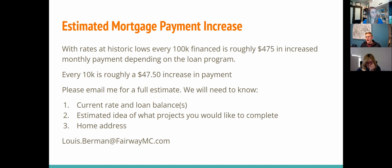So depending on the existing loan balance and existing term, if you're getting a 30-year mortgage and financing $100,000 more, your payment, from a principal and interest perspective, is only going to increase roughly $475 per $100,000 that you add on. It's really not too drastic of a situation. To break that down even further, $10,000 is roughly $50 a month of an increase in principal and interest payment.